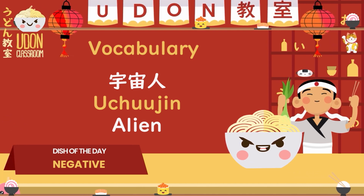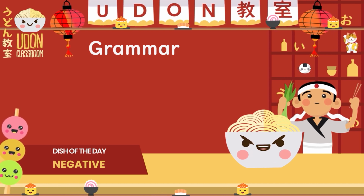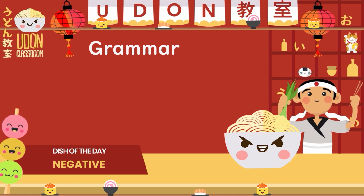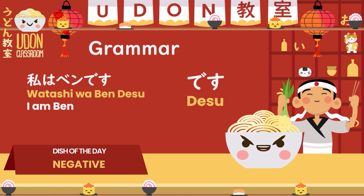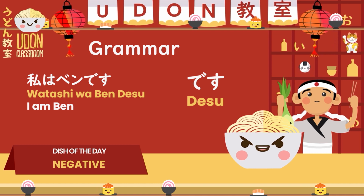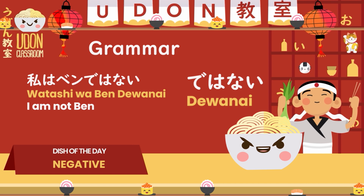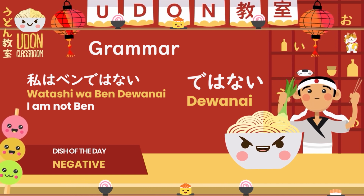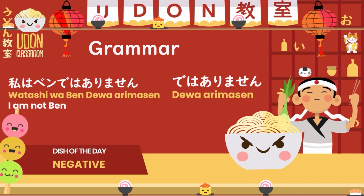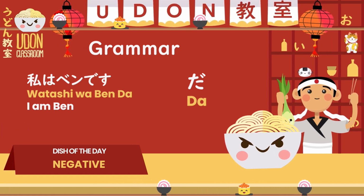So, the vocab's done. Let's look at how we actually form this thing. First, let's start with desu. We all remember sentences like watashi wa ben desu, I am Ben. Well, in this scenario with desu, we can turn this into watashi wa ben de wa nai, which means I am not Ben. Ben de wa nai. Or more politely, we can say ben de wa arimasen. It's that simple.